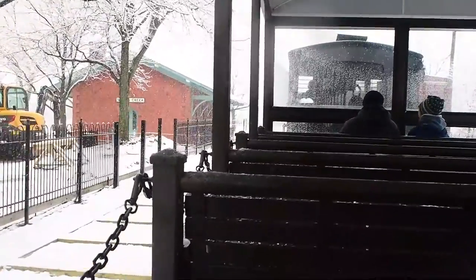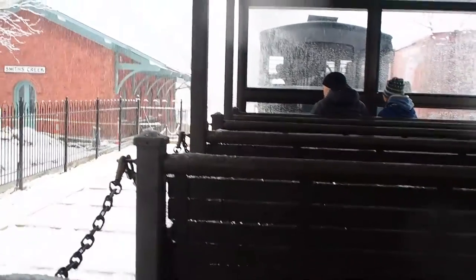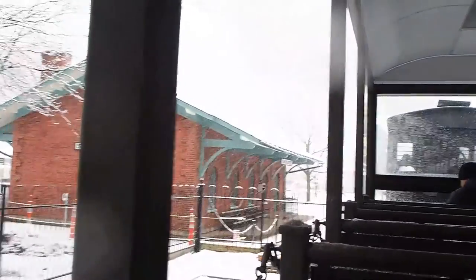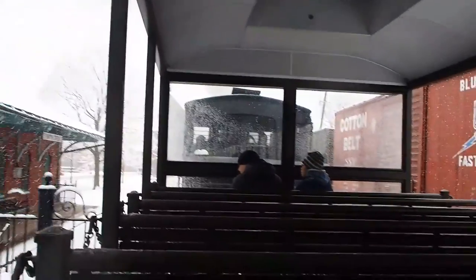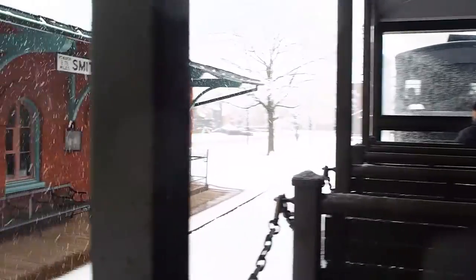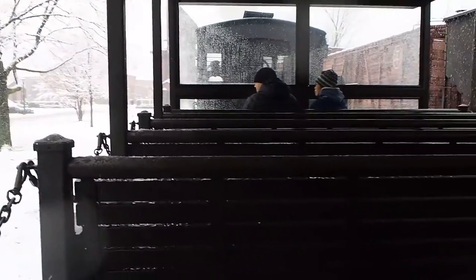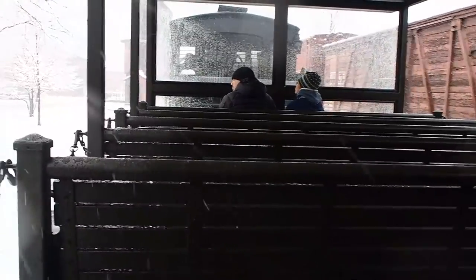There's a great connection with young Thomas Edison in that building. If you get the opportunity, come back to it. It is an open building, and there is a presenter in there who can tell you all about life in the Smiths Creek Depot during the American Civil War.